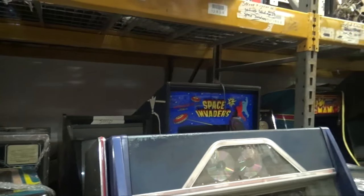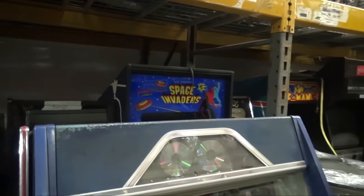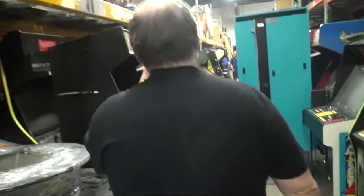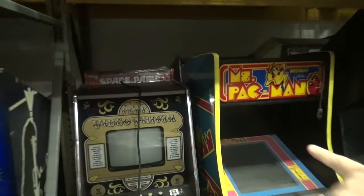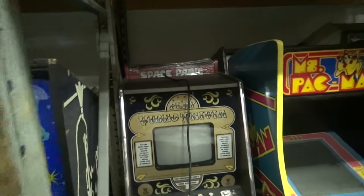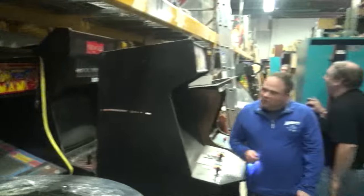Don, what's that little mini one? Oh, that's a jukebox. Oh, there's Space Pirate. Did you guys ever see a dedicated Space Pirate mini? No. I have some more questions for you down here. There it is. There's Space Pirate, the cabaret Space Pirate, gentlemen. Where's that?